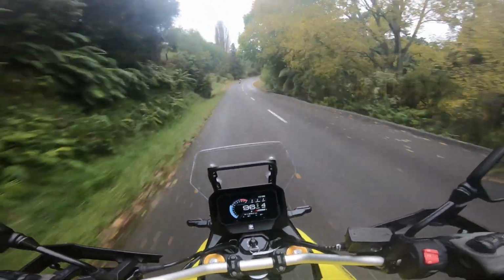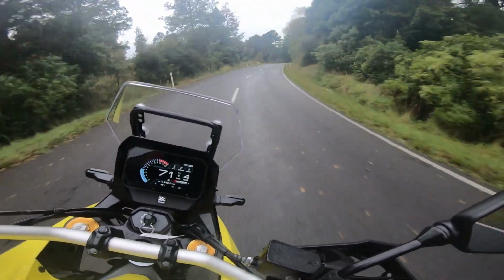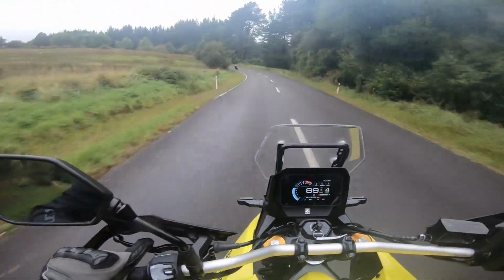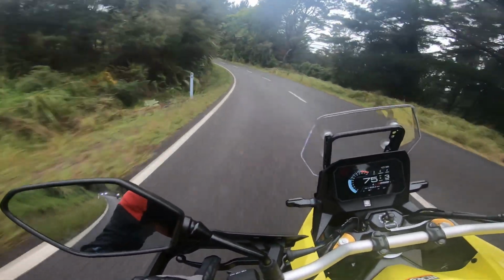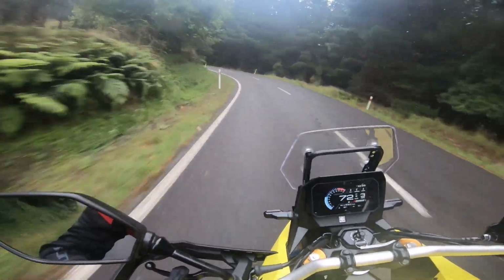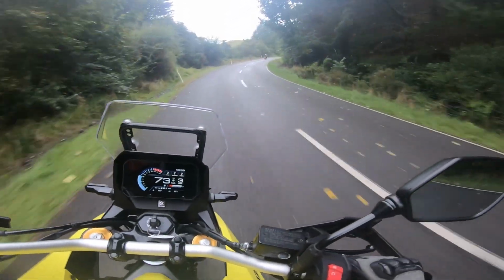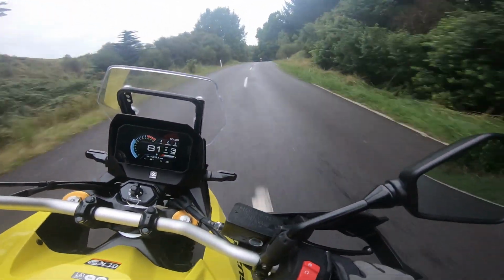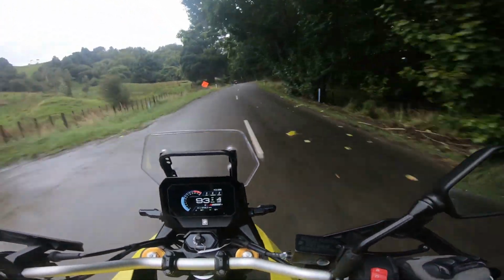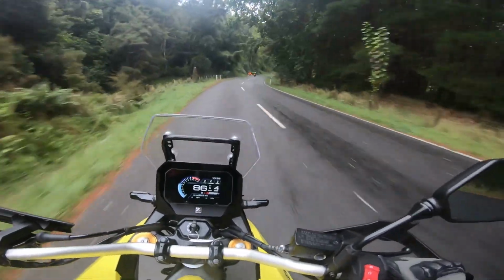Some pretty roads now. And just imagine how good they'd be in the dry. And that's the last I'll mention of that. Only feeling better and better on this bike so far. It is very nicely suspended. I haven't messed around with any of the settings either.